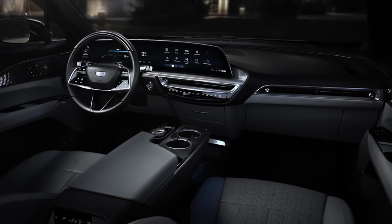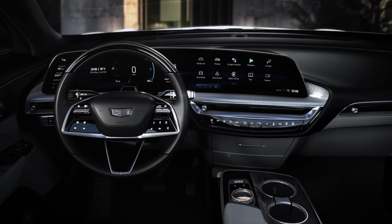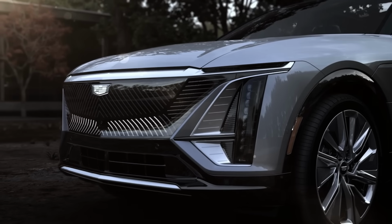Like other high-end Caddies, the Lyriq will offer features like Super Cruise and an AKG audio system. But you won't have to pay an arm and a leg for all the niceties. The Lyriq is going to start at a reasonable $59,990, about as much as a fully loaded Tesla Model Y, and thousands less than rivals like the Audi e-tron and Jaguar I-Pace.